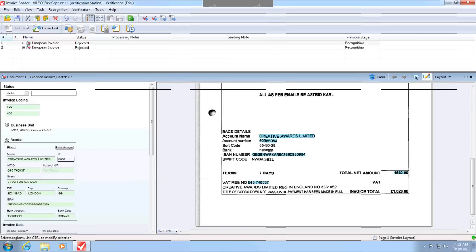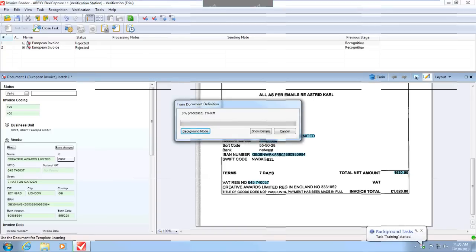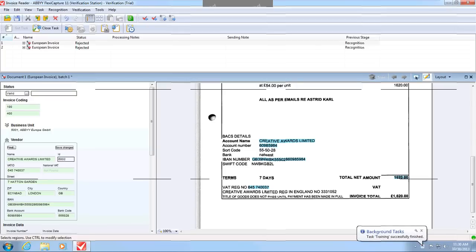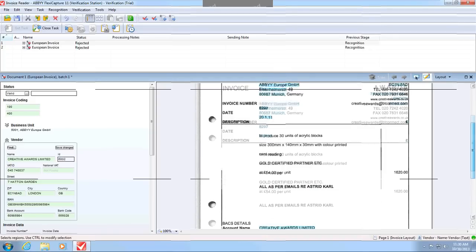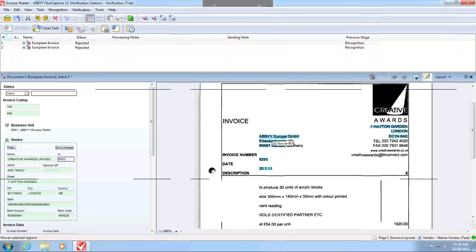But what we want to do is make sure that those changes don't need to be made manually again. And this can be done very simply by selecting this train button. And what do we mean by training? Well, by training, we are associating the changes I've just made to this particular vendor. So the next time the system sees a Creative Awards Limited invoice, it will know to look in this area here for the name, this area for an IBAN number and bank account details, this area for total amounts, this area for the business unit, date and invoice number.